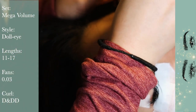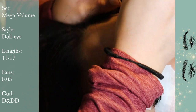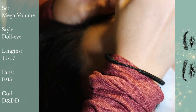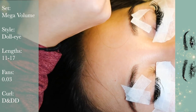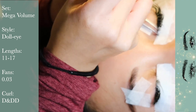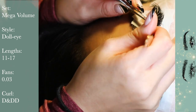Last week's video, if you guys are interested, is more of a textured mega volume look. They're both mega volume, but one is definitely more on the fluffy dense side, and the other is more spiky and dense, and this one's fluffy and airy. Regardless, mega volume is going to be dense. It's going to be very compact because the fans are fairly wide.